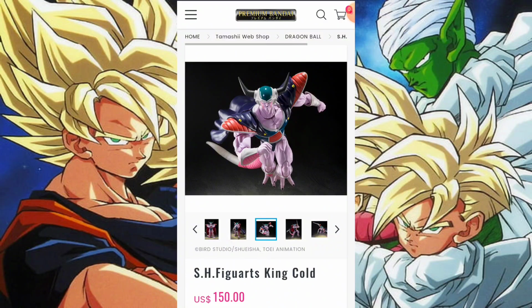Now, will these be released in close proximity to this figure? At a certain point in time, I would have said yeah, but not necessarily, right? Because, for example, Mecha Frieza is coming out this year in April, if I'm not mistaken, as a premium Bandai exclusive. You would have thought that would have come out in close proximity to Super Saiyan Trunks, but it didn't, right? Now, I'm pretty sure they're reissuing that Super Saiyan Trunks just in time for that Mecha Frieza.